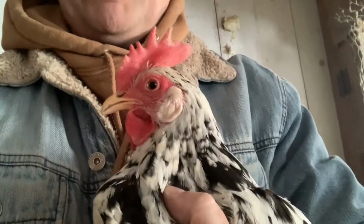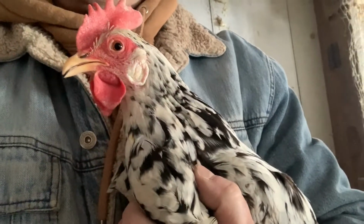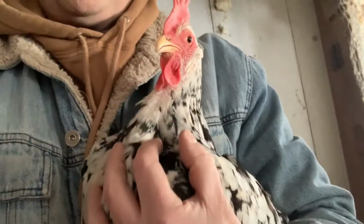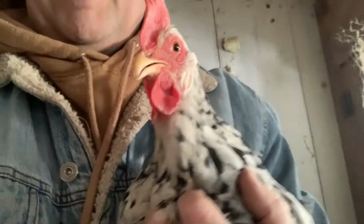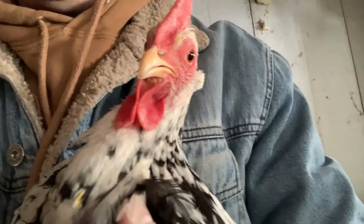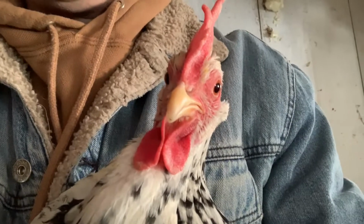So tied for number 1 is the Exchequer Leghorn, and this is a more rare kind of Leghorn, but they're very pretty, and they also lay a lot of white eggs. This is a very flighty bird, difficult to catch. If you're just looking for a lot of white eggs, the Leghorn varieties can't be beat.